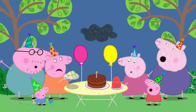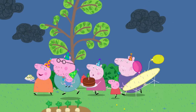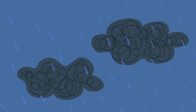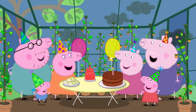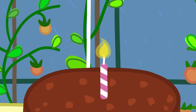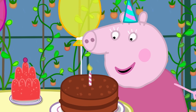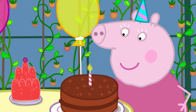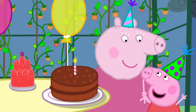Quick, let's find cover. Peppa and her family have decided to have Granny Pig's party in the greenhouse, away from the rain. Much better. At least we won't get wet. And the candle didn't go out. Oh, yes. I'd better blow it out and make my wish. But first, we have to finish the happy birthday song.